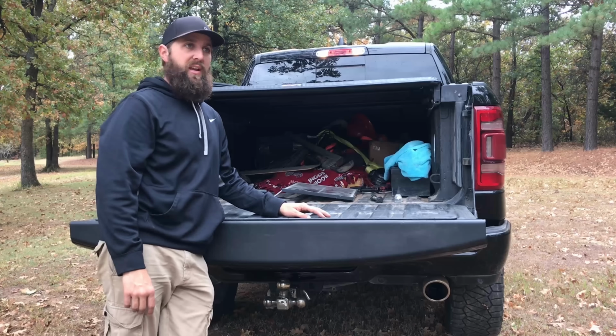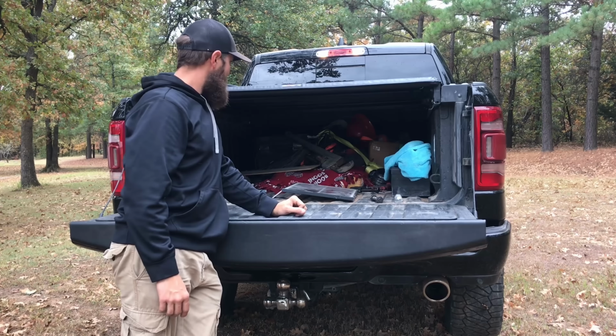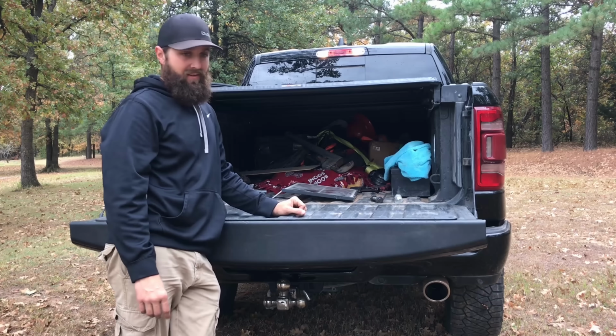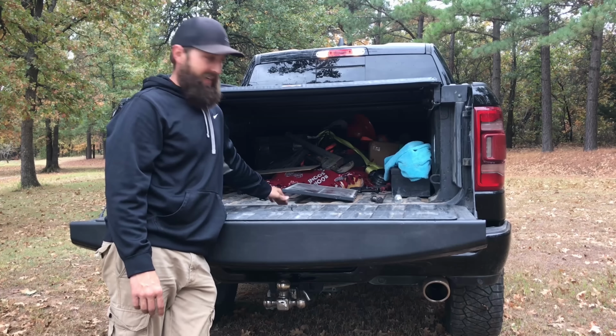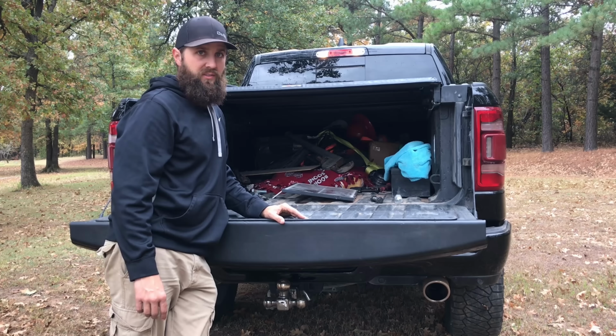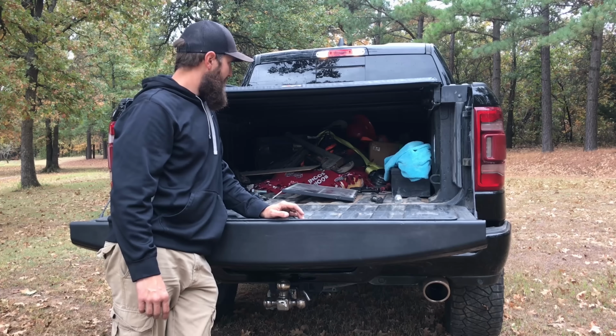Here's something you don't see every day: the inside of a work truck's bed. No one wants to show that off because it's gross and dirty and unorganized. So the bed liner is fantastic. I mean, I've put in heavy pallets, dragged them across the bed. Holds up great. No complaints there.